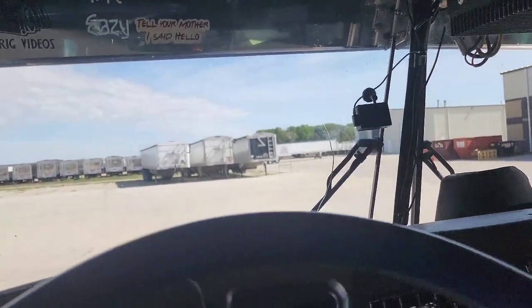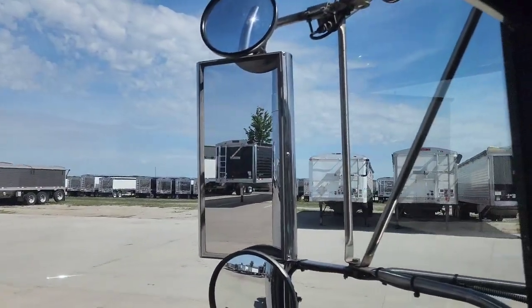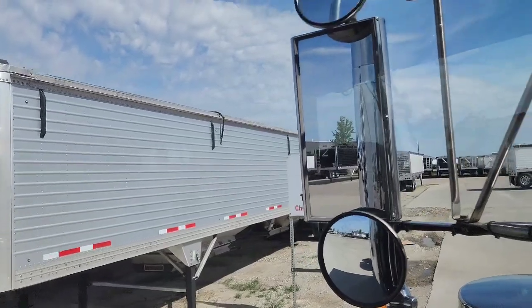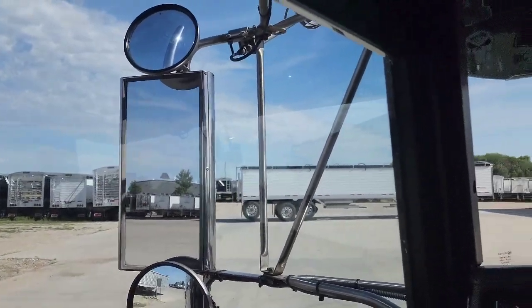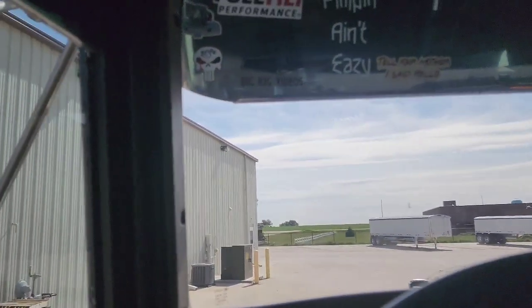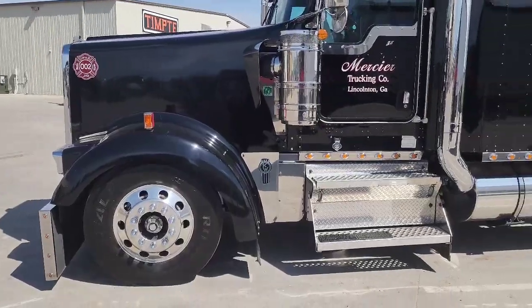Take the scenic route. Look at all these nice trailers out here. Sit here and wait and see what we get. Ladies and gentlemen, we are hooked up.